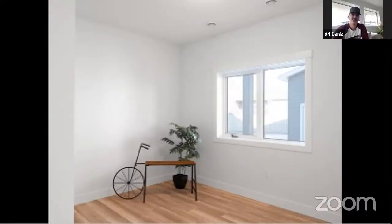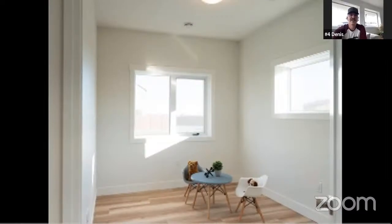This is one of the spare bedrooms downstairs. Very basic, just a box of a bedroom, around 12 by 14 feet. And that's the other one right there.